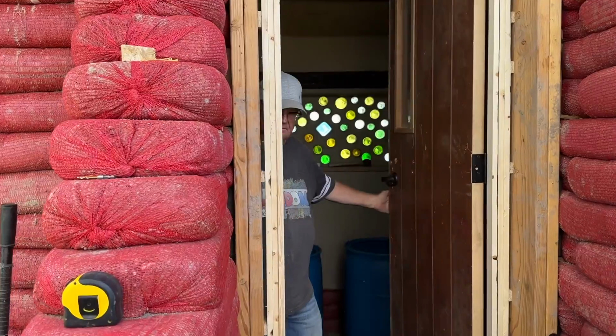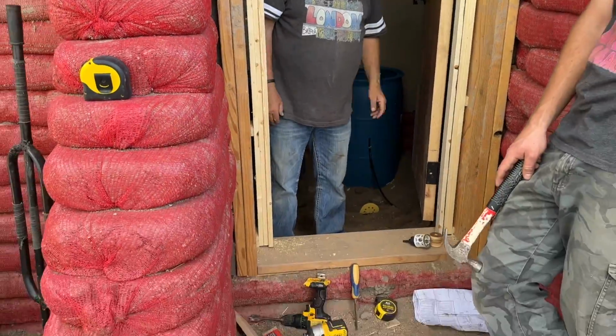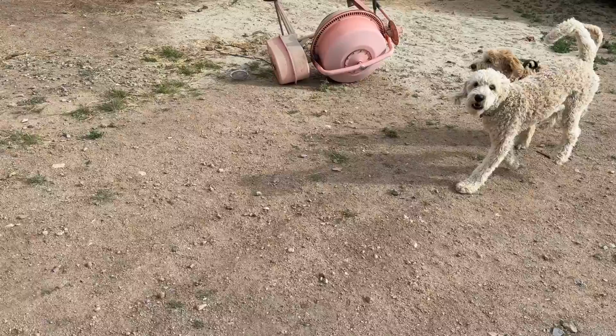Aww, that's so cute. You just need to get the weather stripping around here. It's just the little 1/8 inch. Don't need all the big fancy stuff. Yeah, and the threshold. Thank you.